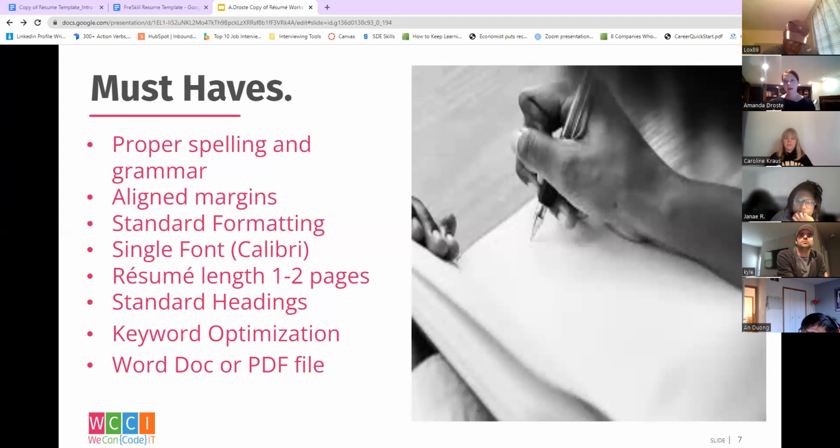I highly, highly recommend Grammarly. It is free. There are paid options of it, but I've just always used the free version, and it is really, really wonderful. If you don't want to use that, that's fine. I already mentioned earlier, just have someone else look at it for you. Have a couple of people look at it for you.